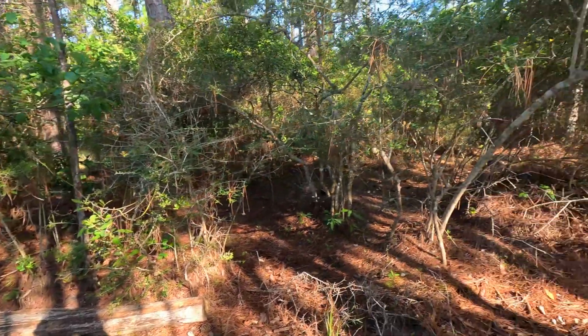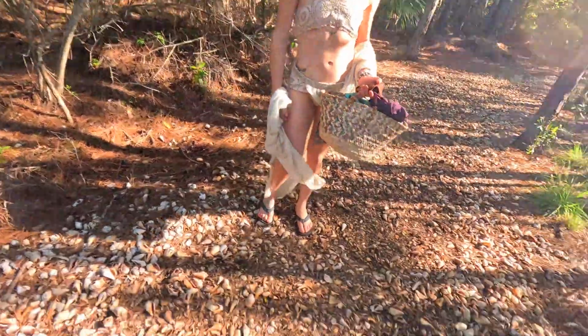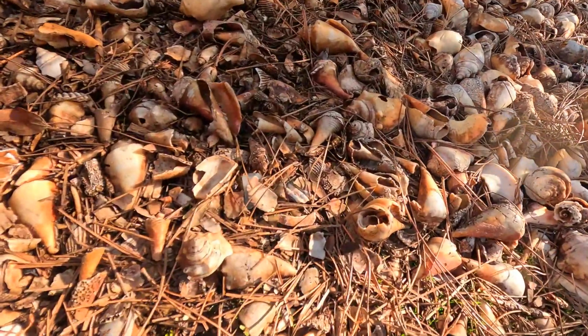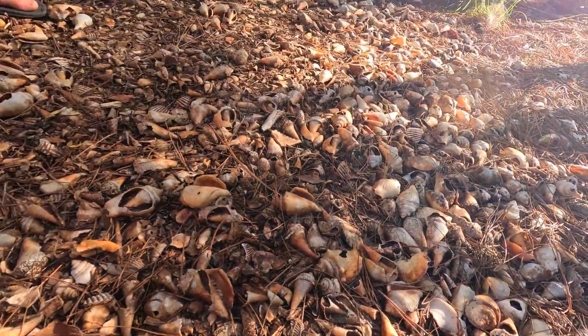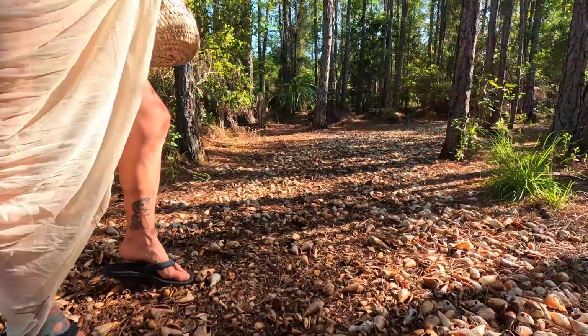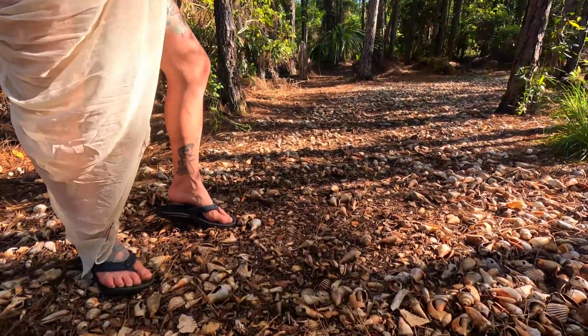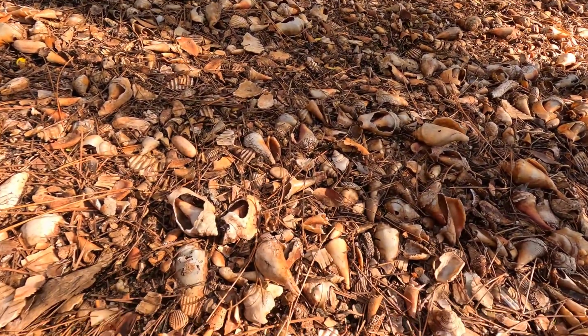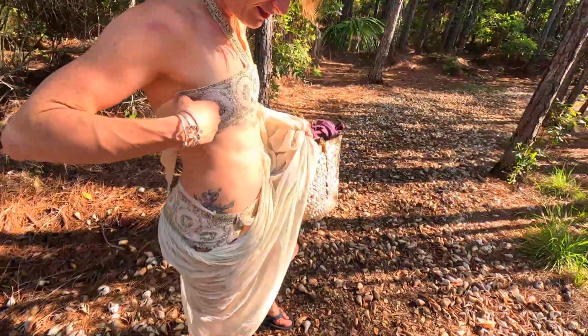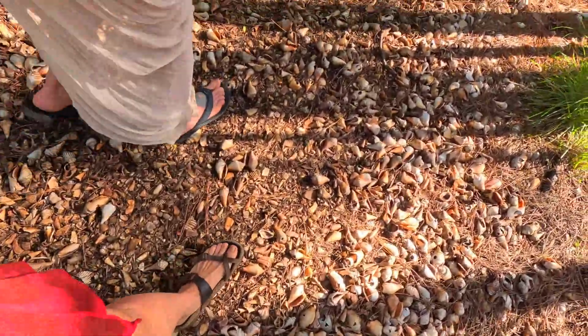So something we really loved about this trail last time was trying to hike these really sharp shells that seemingly go on forever. But we decided that this was going to be a barefoot hike last time. And this was a little rough. A little more than we expected. But you know what? I'm glad that we both have shoes this time.